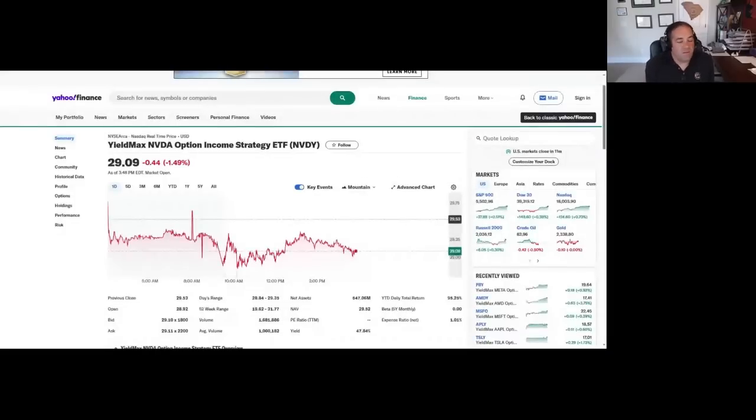So, we're going to talk about an ETF in particular. Ticker symbol is NVDY, and I'm going to share my screen real quick. There's a series of new ETFs that popped up over the past year, a little over a year, called the YieldMax ETFs. Now, these are income ETFs that are based on individual stocks or collections of stocks. There's a Magnificent Seven one, for example, but most of them are based on individual stocks. There's a Tesla income ETF. There's one for Microsoft, for Apple, for a bunch of major companies.